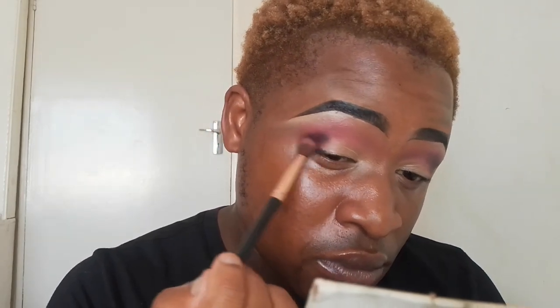Then get a fluffy brush to blend the edges, but make sure you hold your brush by the end of the holder, don't hold it too close to where the brush is. So hold the holder at the end so that you get a smooth and nice blend, guys. So that's what I'm doing there. I'm blending it and making sure everything is seamless and looking nice, guys.